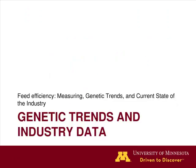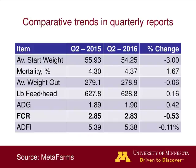Now, one of the things that I wanted to do is to look into where we are now and what some trends are. So I looked at the data from MetaFarms. MetaFarms collects data from multiple farms in the United States, multiple production systems, and they summarize and have a quarterly release. I'm comparing here quarter 2 from 2015 to quarter 2 2016. On feed efficiency, we've seen a 2.85 in 2015 compared with a 2.83 now for Q2 2016. So some improvement in feed efficiency over the last year.